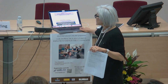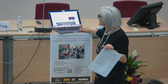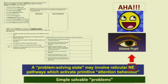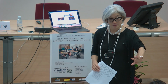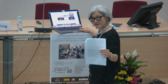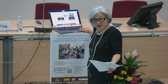Now, simple solvable problems. When you are solving a solvable problem, your pupils dilate, whether you like it or not. You cannot control your pupillary dilation. Your pupils dilate, okay? And that's because the norepinephrine is linked. And then when you find the solution, it's the aha moment, right? And when you find the aha moment, your pupils then constrict. However, if the problem is perceived to be totally unresolvable from the start, your pupils just constrict. No dilation possible. So that's what these tasks were doing. They were just putting students in a very interesting, a very motivational state of solving stupid solvable problems and talking to each other.